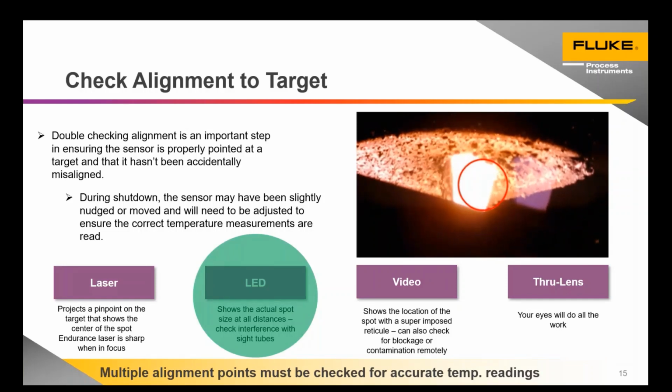So having covered the importance of having and maintaining a clean optical system in a startup, what's next? Well, we move to checking the alignment. On the different devices that we offer, there are a number of sighting options. There are also sensors that don't have any sighting. The endurance sensor offers 4 types of sighting.